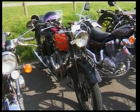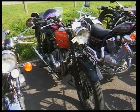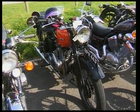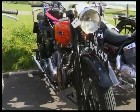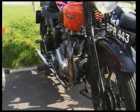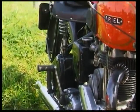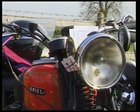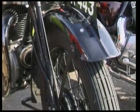Another great firm from the Midlands, Ariel. Ariel, they didn't do a lot in the racing line back in their production days, but they certainly earned their wonderful reputation through competition and trials. In fact, the great Sammy Miller down at New Milton, who owns a great museum now, was an Ariel rider. This is a typical Ariel of the 30s, and like we were talking just now about the AJS, a typical bike of that period.